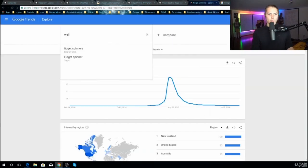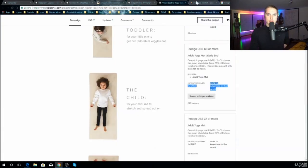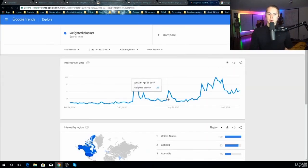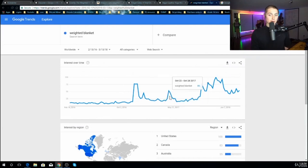So if we were to go weighted blankets, first of all, what are both of these? When did this spike? This spiked in November 2016. So what we could have seen was when this happened. This is probably because of that PR, but we could have seen, okay, there's some growing interest. I would have actually been turned off by that, just to be honest. But this is a growing trend, and what's behind this is a mega trend of people looking for alternatives.